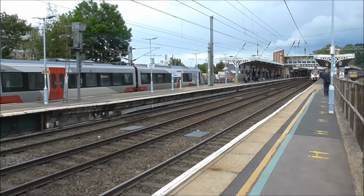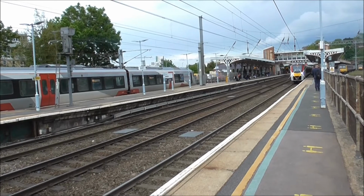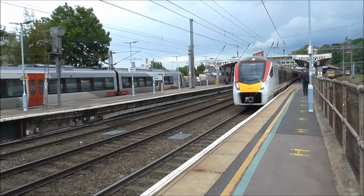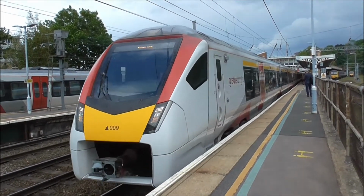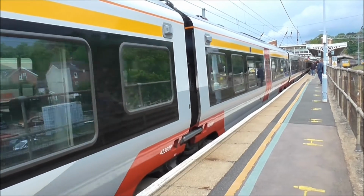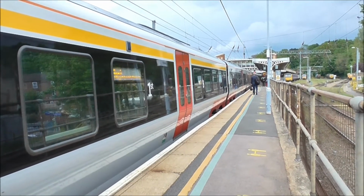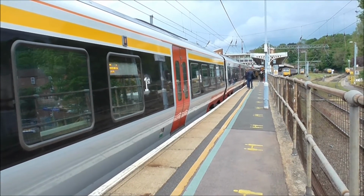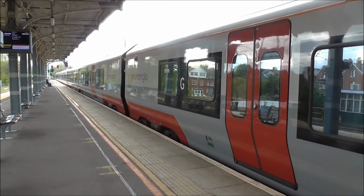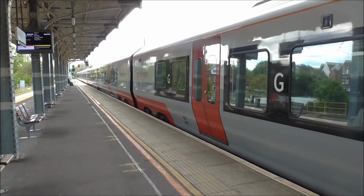Right, got a Class 745 FLIRT unit arriving at platform 3 en route to Norwich. This service is being worked by 745009. 745009 is running in reverse formation, now departing, continuing its journey to Norwich.